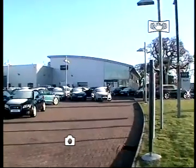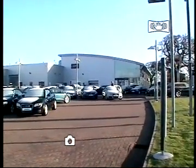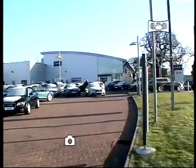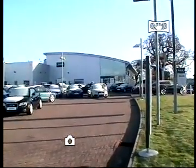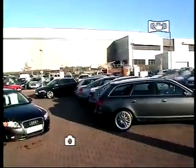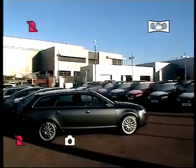We're located just 1 mile off junction 14 of the M6. We're a purpose-built Audi showroom with a 10-car showroom display, a 12-car service bay. We've also got an extensive used car stock, a selection of about 45 to 50 vehicles, and also a further 30 demonstrators available for sale.